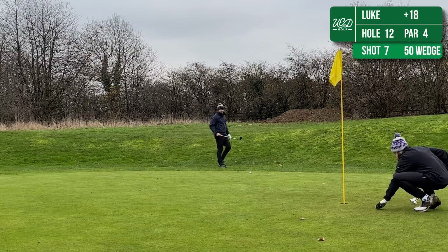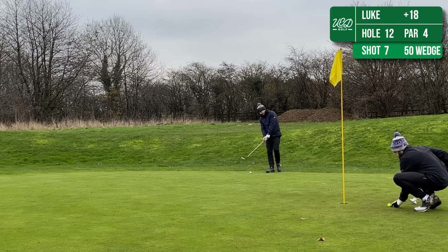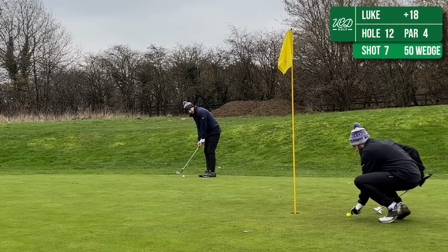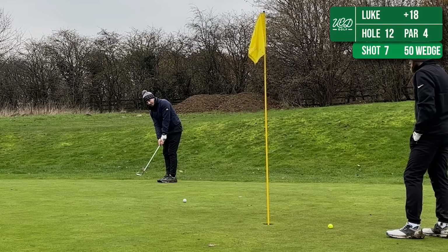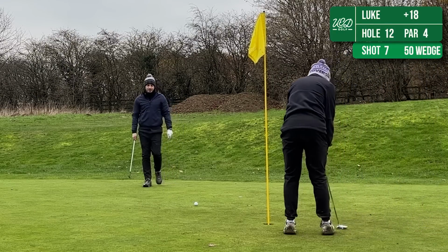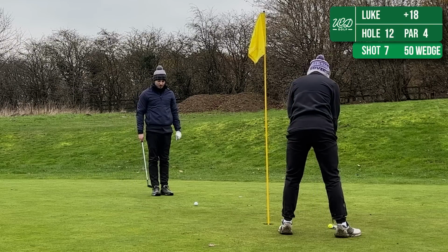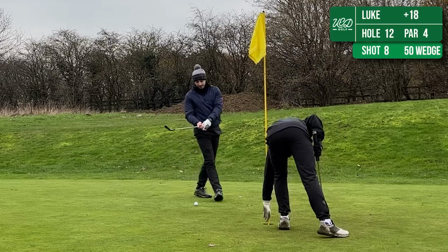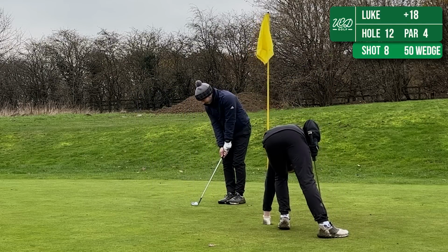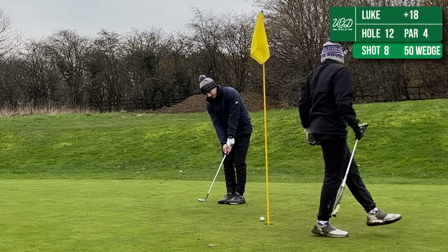Some cheeky antics going on this green. Not sure if you spotted them. But this is how fed up I am now. I'm putting with the wedge. I couldn't be bothered to go get the putter. I didn't think there was any need to do so. Woody taps that in. And again, hitting towards the hole with the wedge.